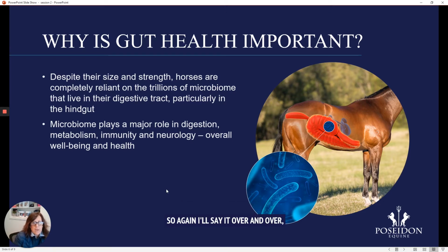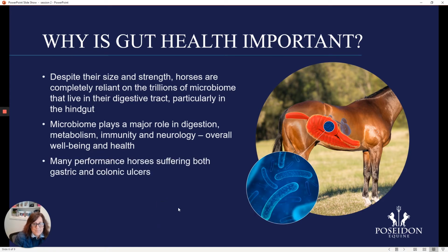So again, I'll say it over and over, gut bacteria is the foundation for everything. We have to get it right. Now, I'm not saying there are not other factors in terms of a horse's behavior, but if we get the gut bacteria and the balance right from the beginning, it gives us a great foundation to work from, and then we can work on other areas.